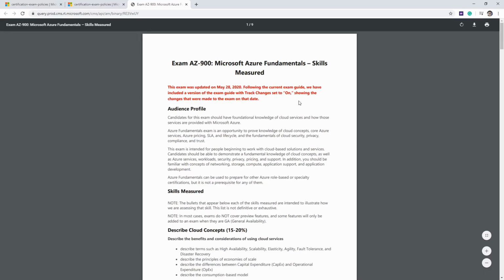So now I just wanted to quickly show you the exam guide. They don't call their exam guide literally exam guide. It's the Microsoft Azure Fundamentals Skills Measured.